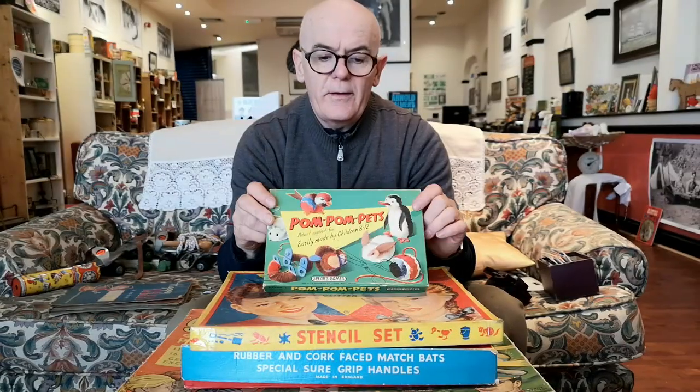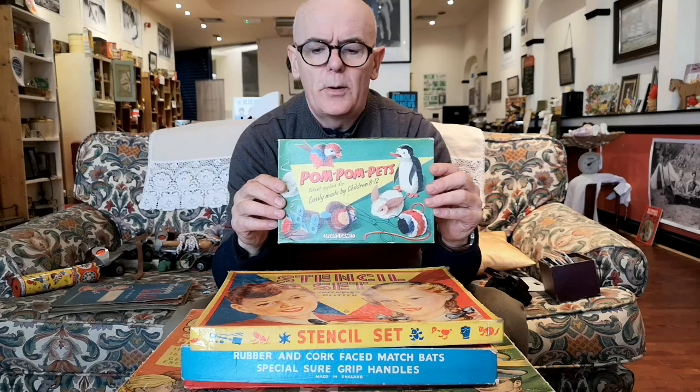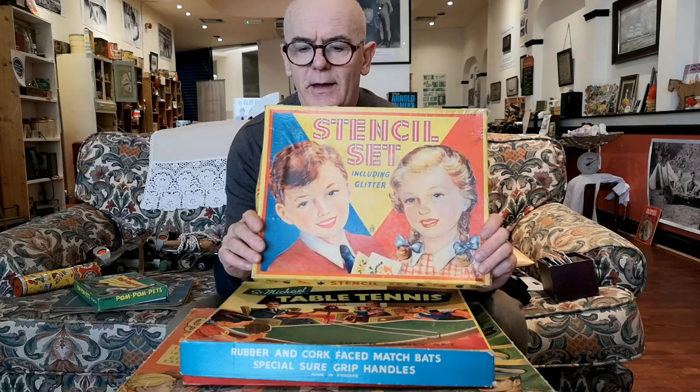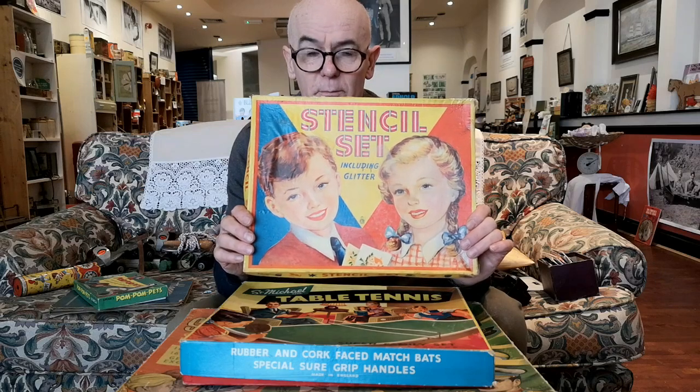And then of course there are boxed games or construction things, and it's the packaging, isn't it, which is so evocative, and why, I suppose, another reason these things are so collected. So here, Pom Pom Pets by Spears Games. I remember a lot of things Spears did. Do you remember having something like that? And stencils. I do remember doing stencils both at home and at school. And again, look at that lovely, evocative packaging. Lovely smiling children.